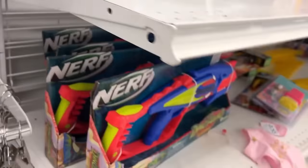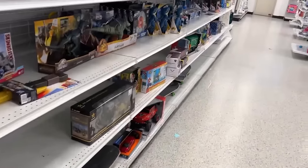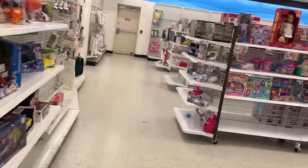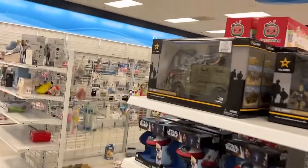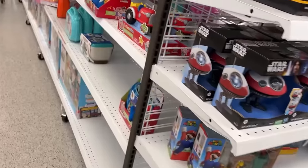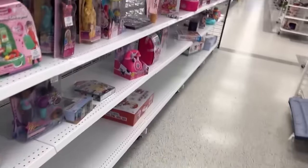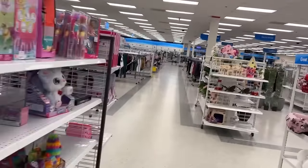Nerf stuff. Nerf guns. Some Sonic and some skateboards, but kind of slim pickings tonight, everybody. We got some stuff on the end cap here. We're going to see what's there. And then we'll check this back side of this aisle just in case anyone put any stragglers over here. The army stuff, Legos, some Mario, and don't see anything else down through there. But if I happen to find anything on my way to the registers, I will show it to you. If not, then I will see you at the next.